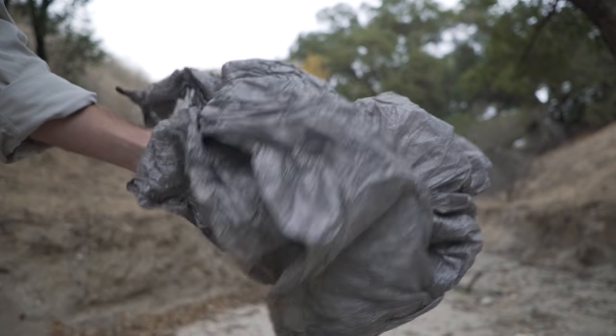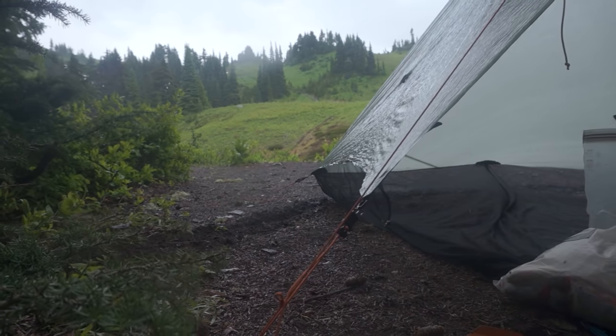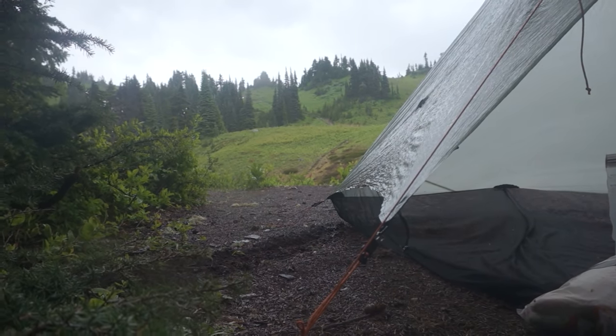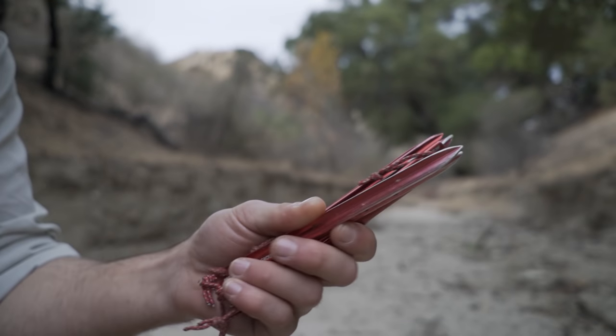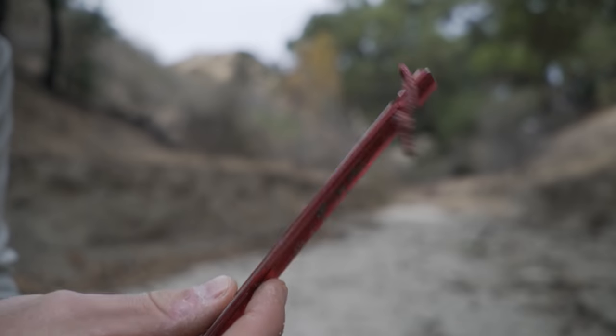My shelter was the Zpacks Hexamid Solo Plus. It weighs about 14 ounces and had full rain and bug protection. I actually pitched it quite a bit, especially in Washington. The tent stakes that I used were the MSR Groundhog Minis. They were really durable, and I never had any issues with them.